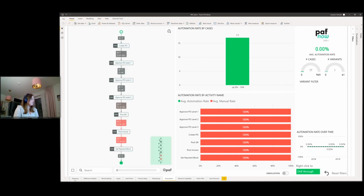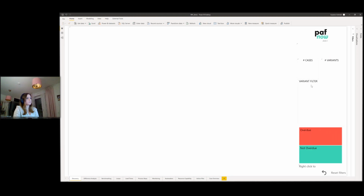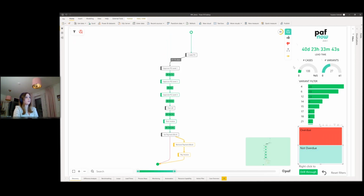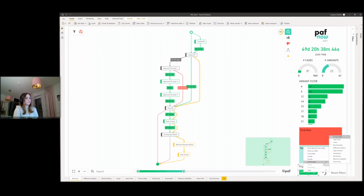Oh, now let me jump back. I made one mistake because I don't want to take the filter from only this variant 4. I want to take all the cases, all 87 cases, which are overdue. So this is what I wanted to do. So now let's take the 87 cases.